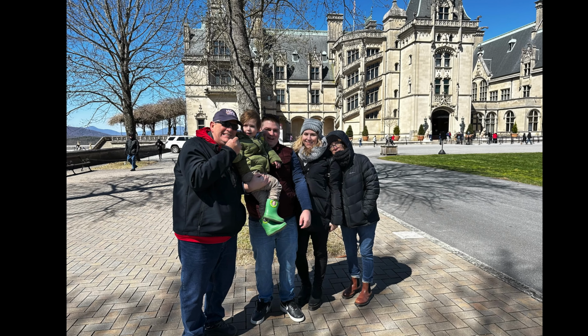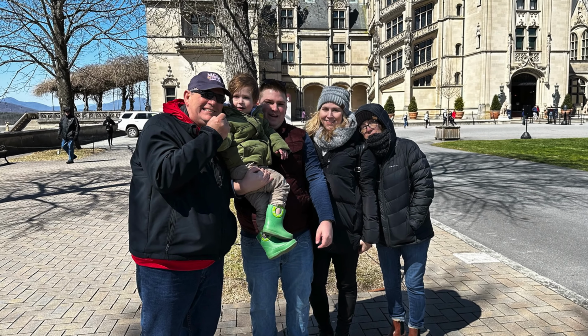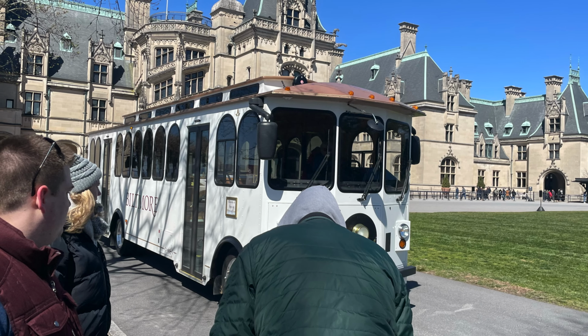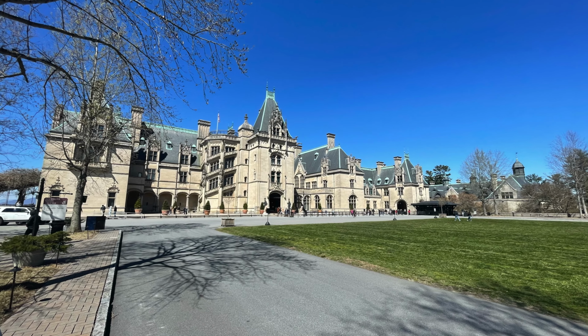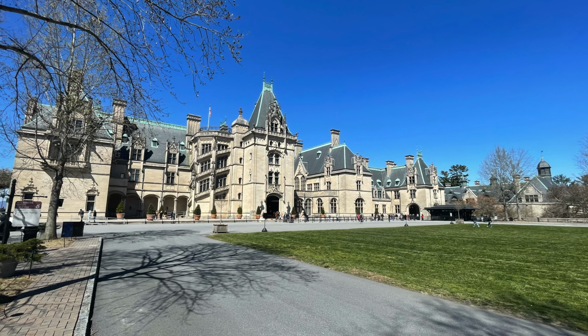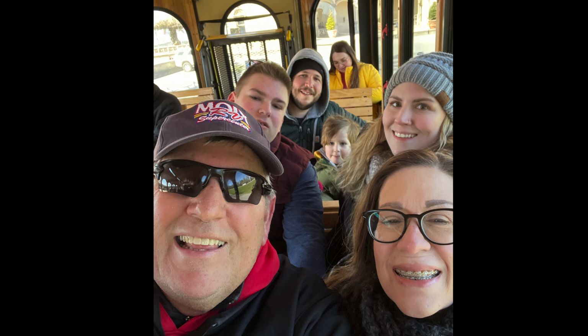So here we are in the conservatory as well, and just a gorgeous place. And then we were here waiting for the shuttle to get back to our parking area, and there's the shuttle coming up, and you can see the Biltmore in the background there, just gorgeous. I guess it would be a good guest house that you could stay in occasionally.